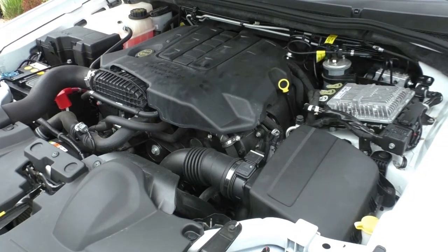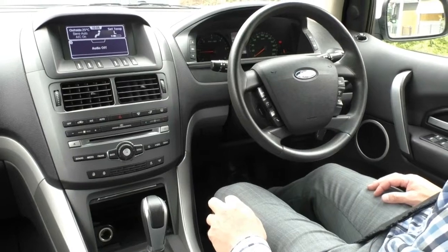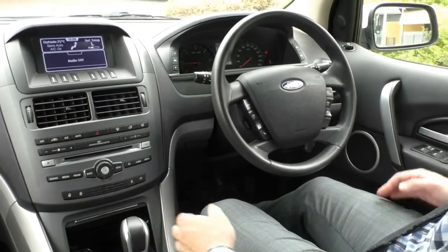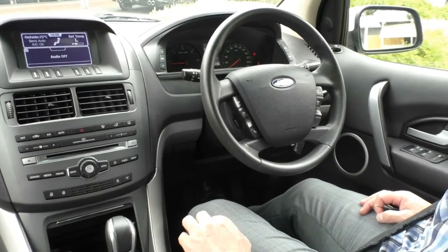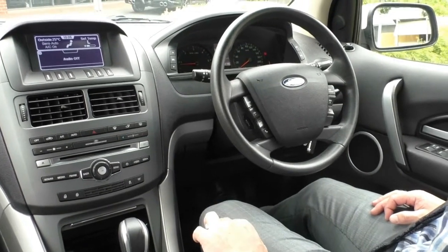All right, sitting inside the Territory now, we'll give you a full rundown of the interior features and the condition, which, again, can only be described as absolutely spot on. An absolute credit to the previous owner, they've kept it beautifully.